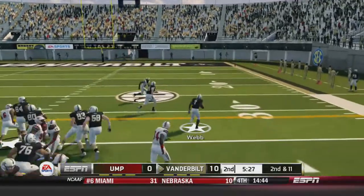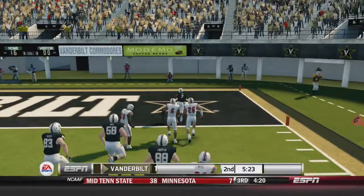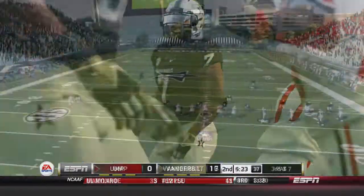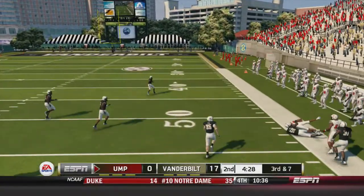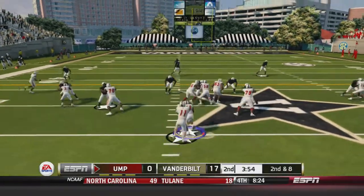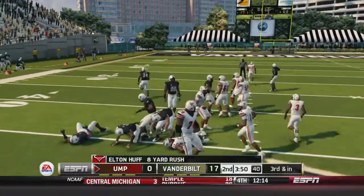A heavy power I formation, and Webb's into the open field inside of the 5. He's gonna take it all the way. 43 yards, was not touched on the run. Very poor run defense on that play. It was our pass defense last week who struggled, and now it's our run defense so far this week. Eldon Huff picks up the big reception. Now we'll go to him on the ground game. He's got around 8 yards.